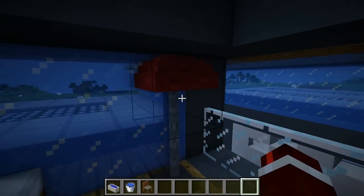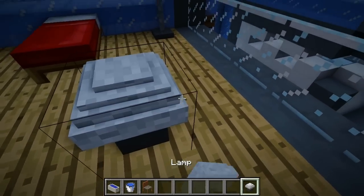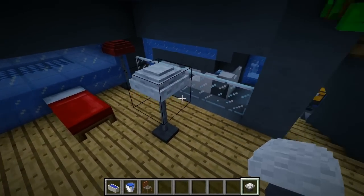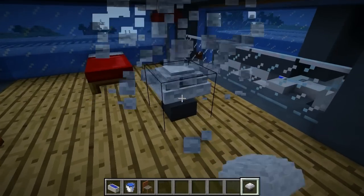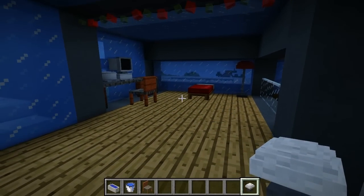Over here we actually have the lamp again, but a cool thing about the lamp is you can stack it up and create a tall lamp like this, so you can even create it bigger if you wanted to, depending on how high your roof is.